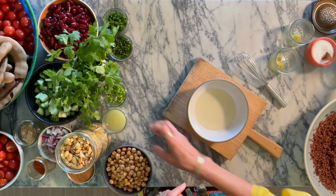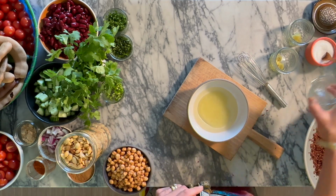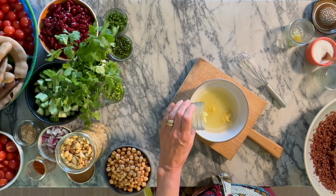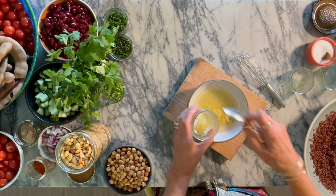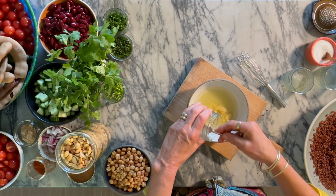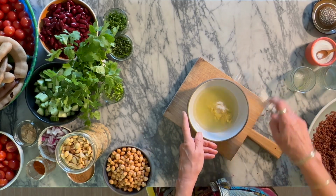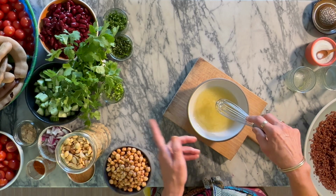And to that, we'll add some fresh lime or lemon juice, ginger, a little grated fresh ginger, and some grated garlic, and about a half teaspoon of salt. And then we're whisking that together, and this is going to be our dressing for the salad.